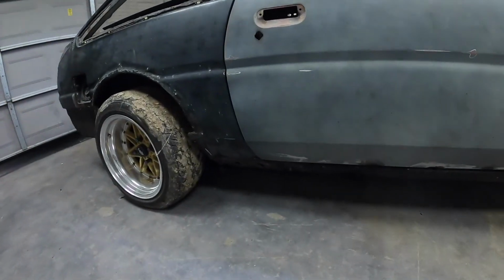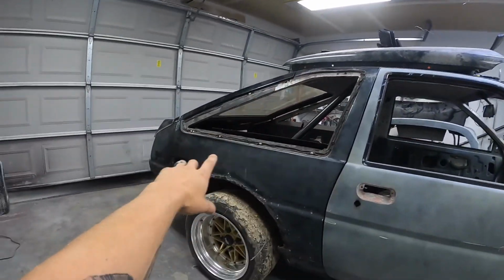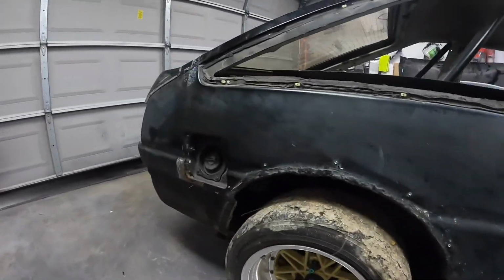So with that being said, we're gonna jump into this Levin. It is a rust bucket. Like I said, it is a true Japan car. It's like a mid-80s. It's been through a lot. You guys can see here, big old patch cut out there, just rust up in there, rust back over here in the gas area. We've just got rust everywhere on this thing.